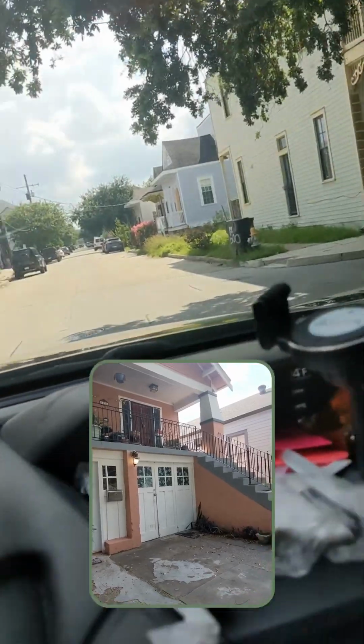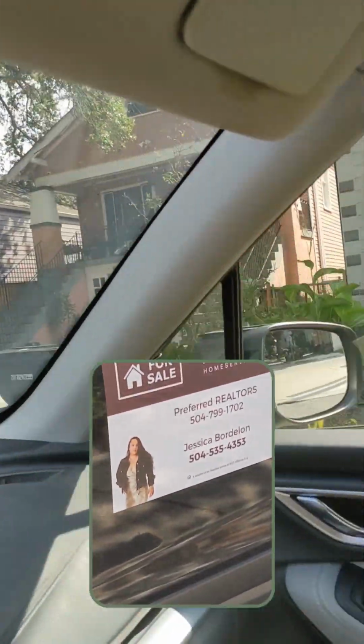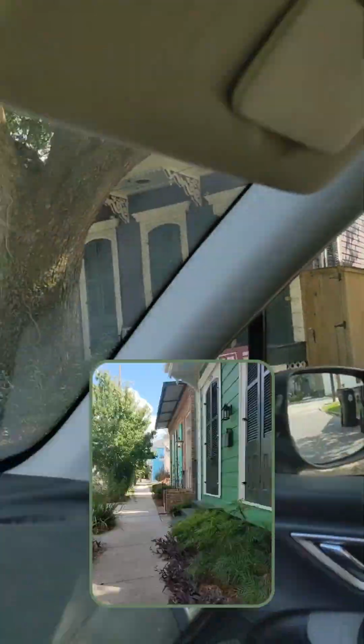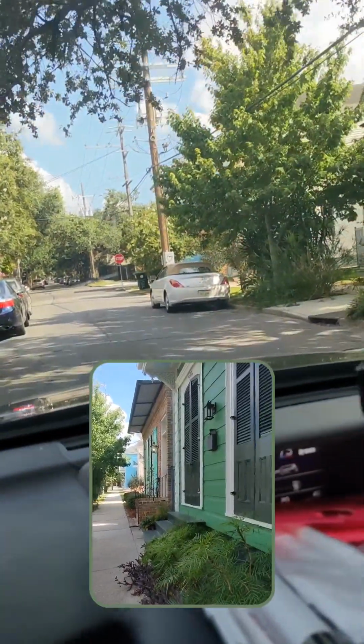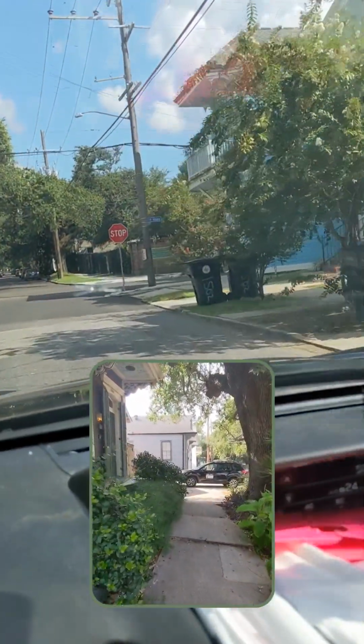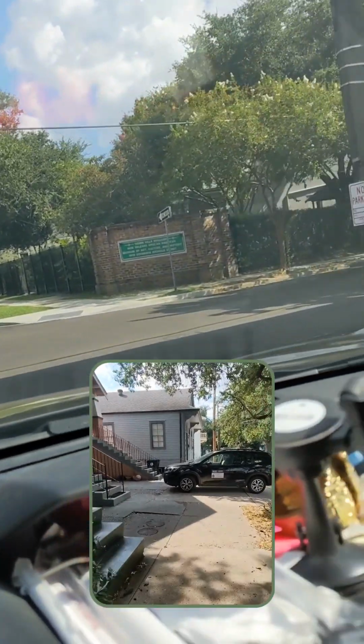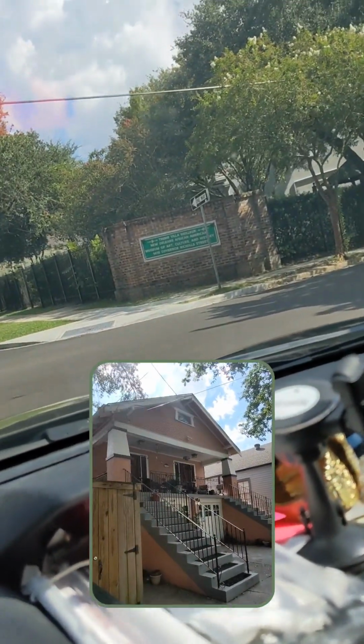All of these homes are historic. We are in a historic district on the Esplanade Ridge and Treme area. This is the home that is listed. You can see my sign in the front, and then check this out. Double awesome. Right here on the next corner is the African American Museum. Right there, front and center.